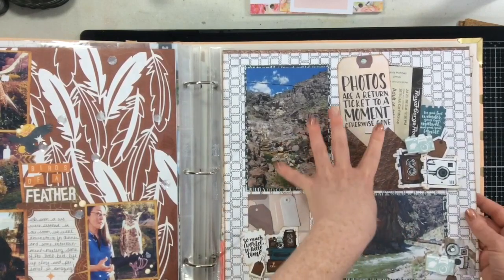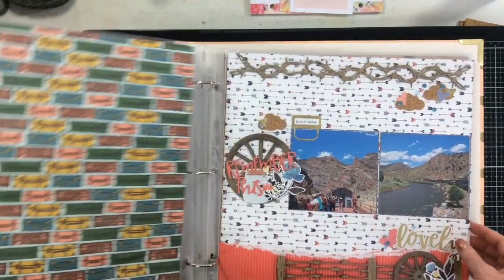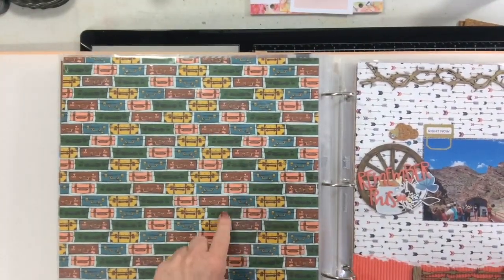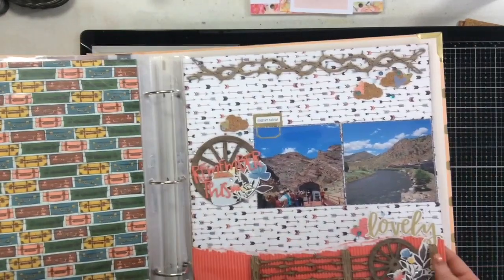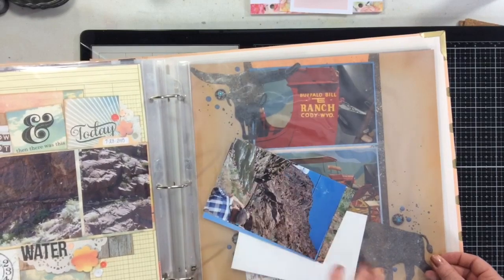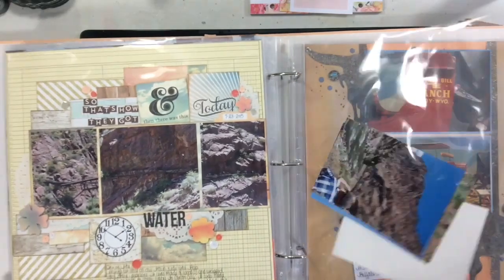So, I have started that. This is the page from last week. And then we start finding these gaps, like here. And this is the page we're going to work on today. And then as you flip through, you'll see, like, there's a gap here. I have the photos. They're already ready to go. I even have some journaling saved up to do with them.